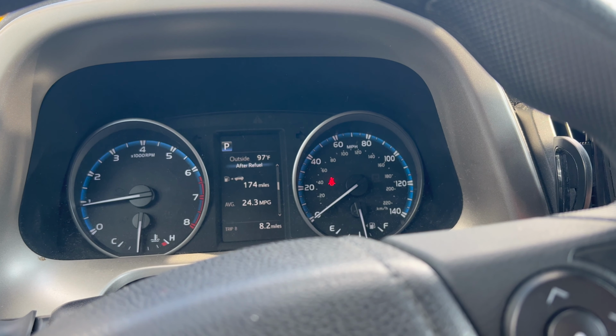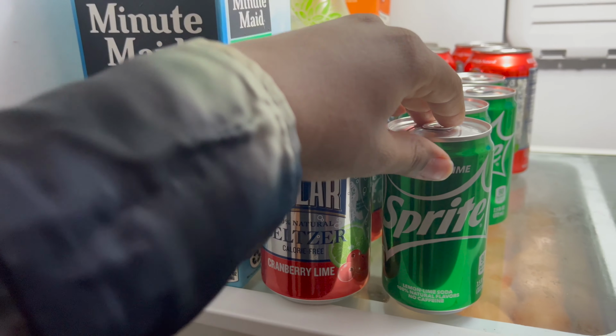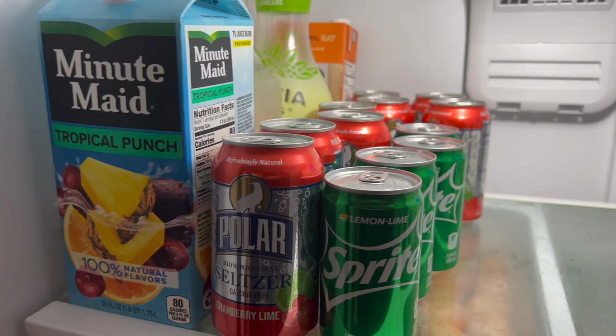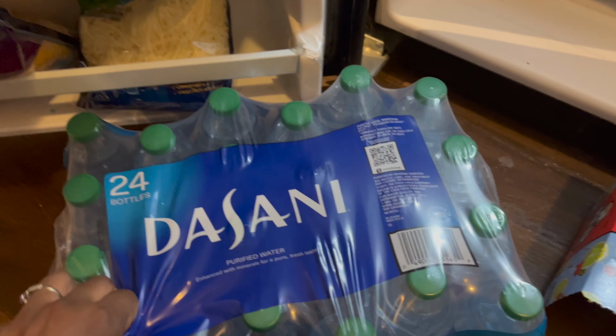So I'm just restocking some drinks here. So I have some seltzer water, cranberry lime, and then I got some Sprite as well too. And then I'm gonna put in some bottles of water as well.